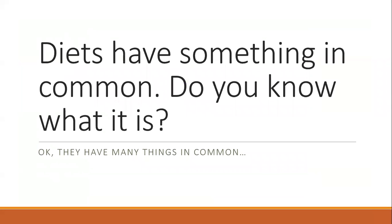Diets have something in common. Actually, they have more than one thing in common, but can you think of at least one thing that diets have in common? Consider maybe the diets that you've been on or the diets that your friends have told you about. What can you think about those diets that are all the same?